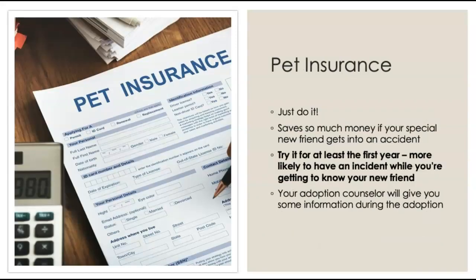It really is. Pet insurance. We just say just do it. It saves so much money if your special new friend gets into an accident. We've seen it work time and again where something happens, something random. These little guys love to get into trouble. And then pet insurance kind of comes through, and instead of a $600 bill, they're paying $50.